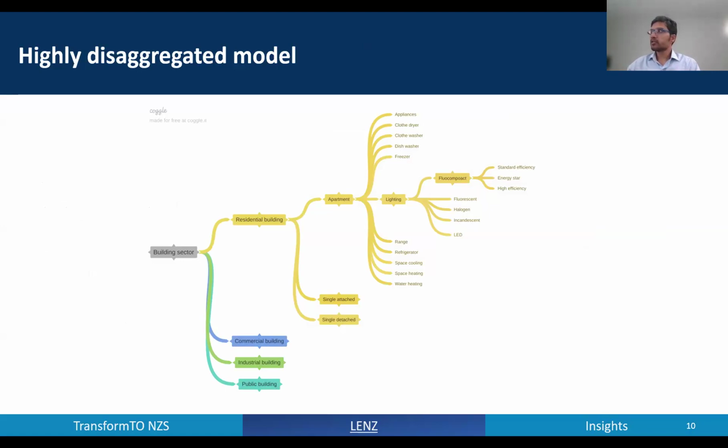So for example, in the case of lighting, there are different technologies that the model considers. And for each technology, there are different variations, for example, standard efficiency, Energy Star rated, or highly efficient. So you can see it considers very specific detail of a technology, even a light bulb. That makes it highly data intensive, but it also makes it highly flexible to test different policies.